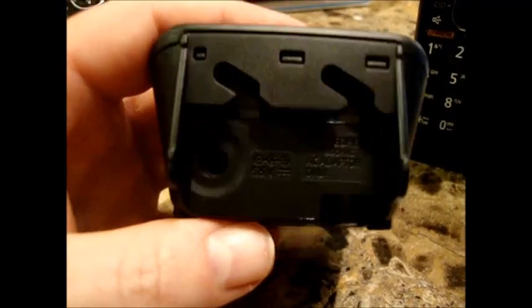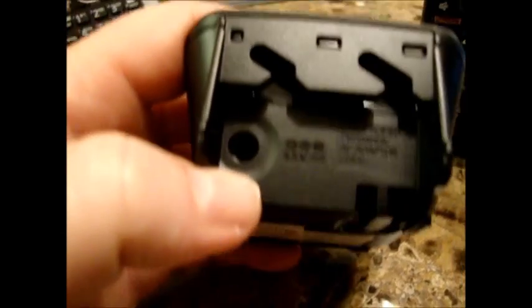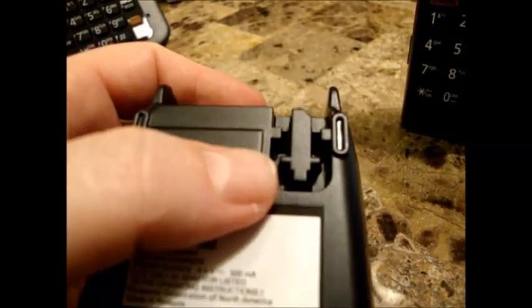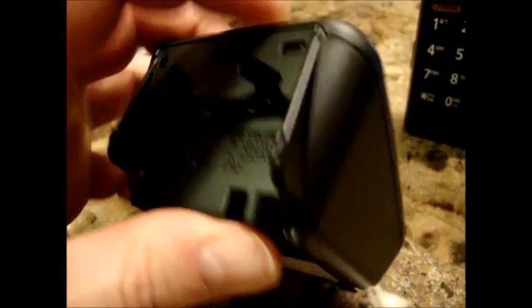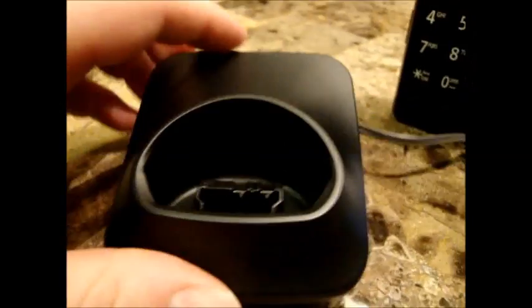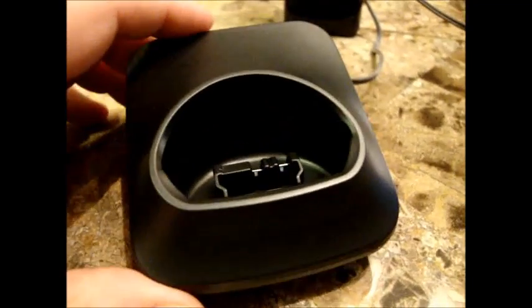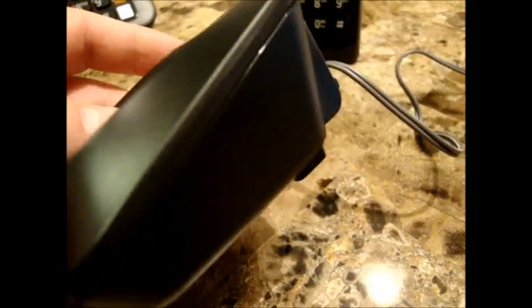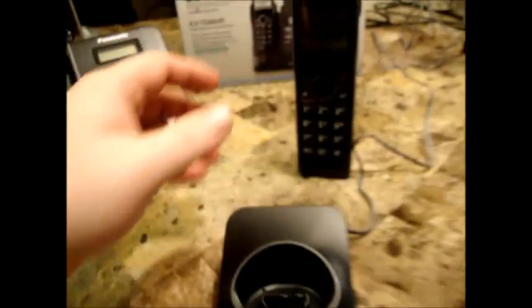So here's one of the remote charging bases, and you just plug in the power adapter right there, and there's a little cable routing that you can use to keep the cable nice and tidy. As is common these days, electronics are getting plainer and plainer, and as you can see, it's just a plain black unit, very light.